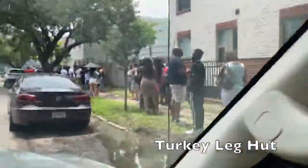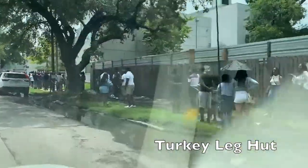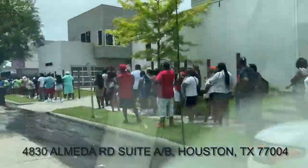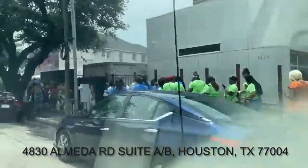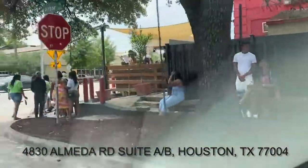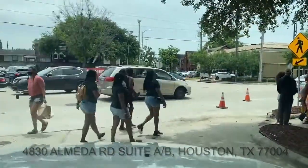So the next place we tried was the Turkey Leg Hut. Now this is a very popular place. The line is always this long. The line, to me, in my opinion, is not worth it. This is the line in order to go in and sit down in the restaurant and eat.